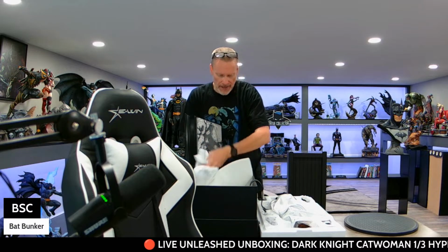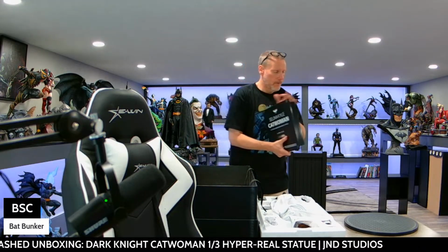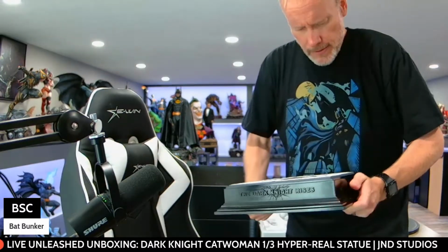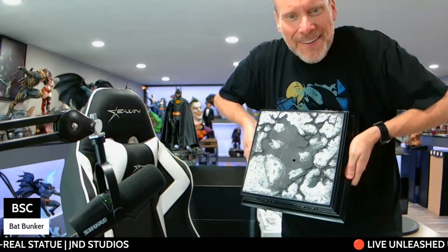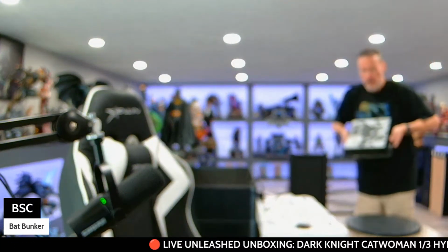And this one's got that snow base, which I like. I'm going to show you guys what that looks like. It's got the Dark Knight Rises snow base. The snow looks really good to me. I like the way that they painted it. A little styrofoam. That's not the paint effect, but it gives you an idea of the size of it. Again, it is 1/3 scale.